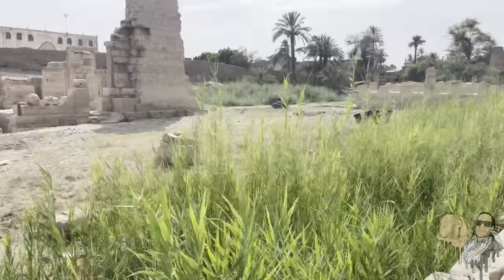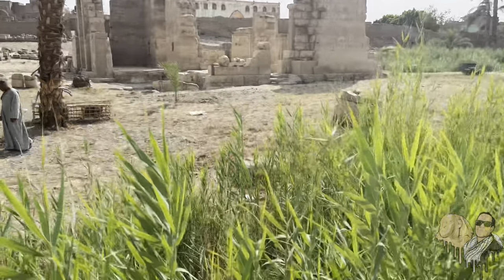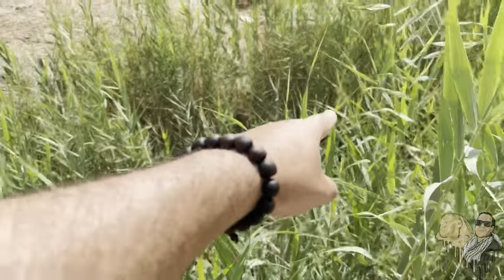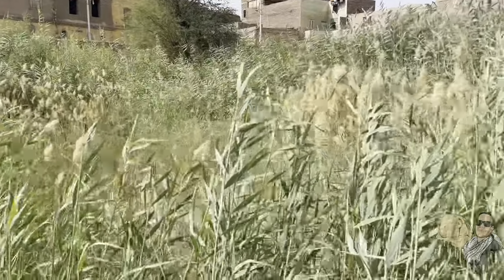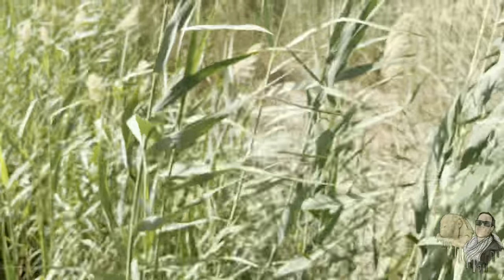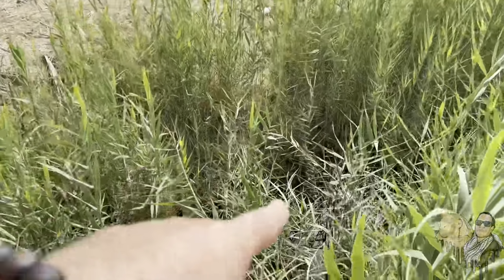Okay, so we just moved from the temple. I was right there and I came over here. And you can see the water, all water here. This would have all been part of the lake right here. The inundation, the rising and the descending water, which is all dried up now. But you can still see some of the water over here.